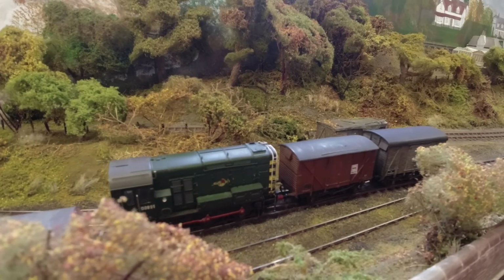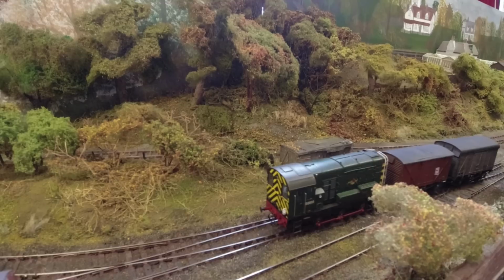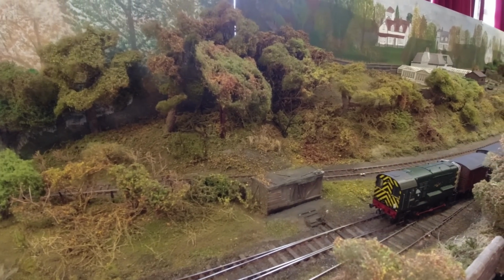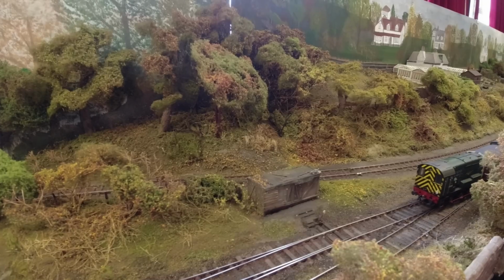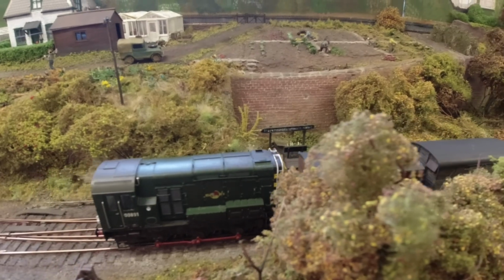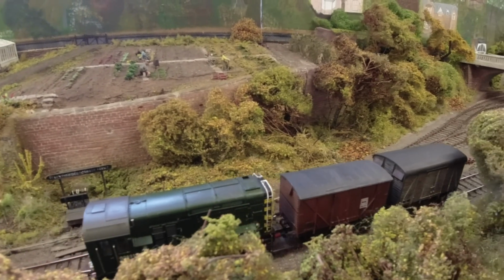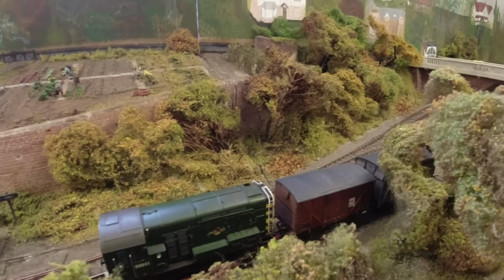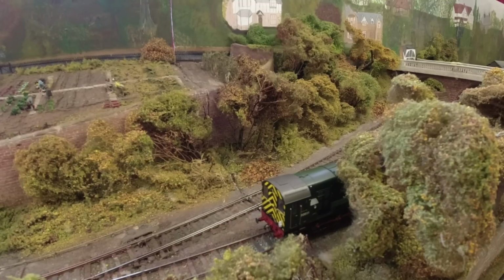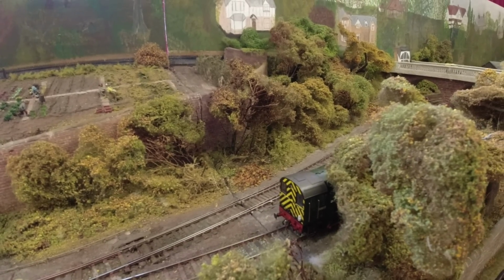It's a phenomenally long layout, isn't it? Yeah. Look at that behind. It's been there a long time. Look at all those greenhouses up there in a minute. I don't realise how long this one is. So the parking, I'll pick something else up. Yeah. Got a lovely brake van at the end as well.